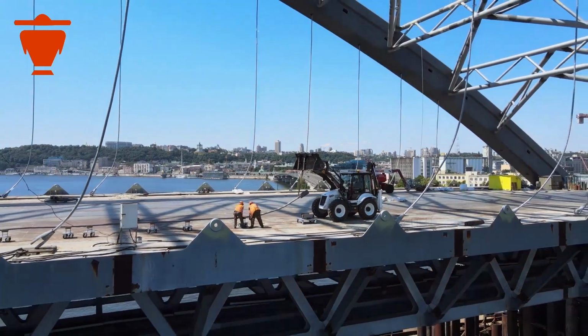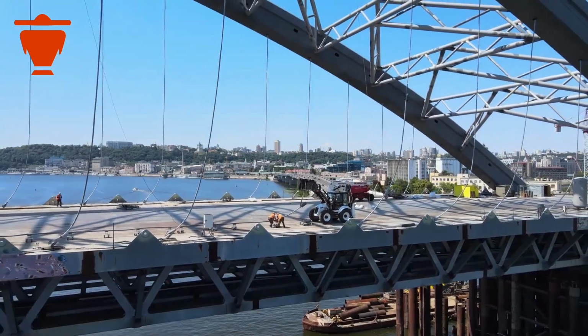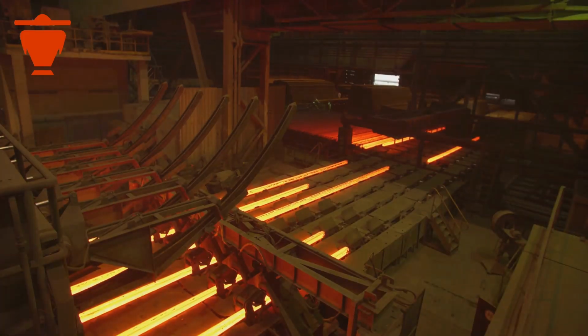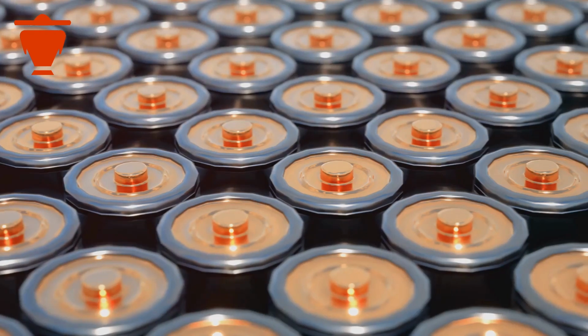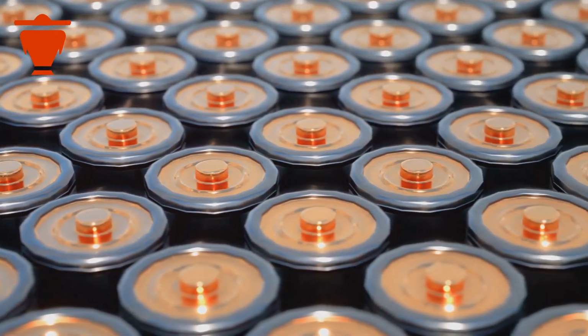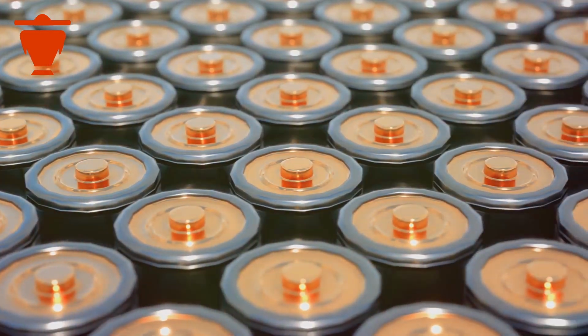Its purity ensures efficiency and quality in every application, from bridges to batteries. Galvanization using zinc dust extends the lifespan of steel structures by decades, saving billions in maintenance. Without it, our infrastructure would quickly deteriorate. Zinc dust's influence stretches from skyscrapers to the smallest battery components. As we explore its journey, we'll see how this modest powder is a cornerstone of modern industry.